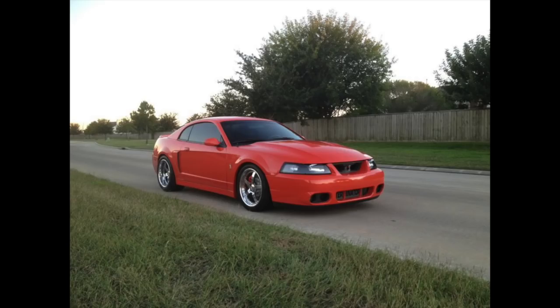It has the billet AC knobs, and those I saw in the original picture of it when he got it from the barn or from the garage or wherever the car was. He put mini valve cover breathers on it and vinyl Cobra bumper inserts. So all those things are things that he had to just go buy and put on the car, and there's a lot of money involved.